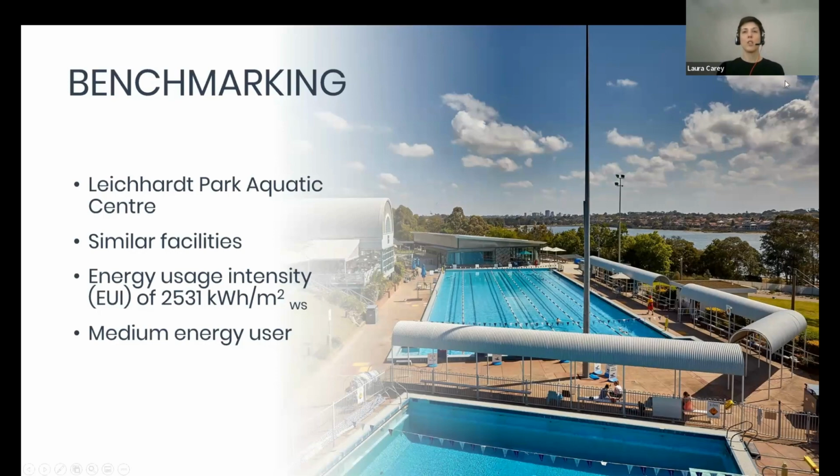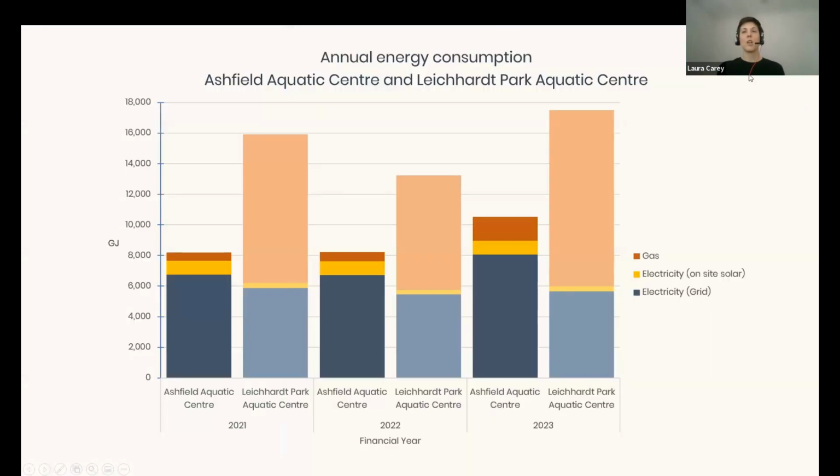If we compare the energy use at that centre to Ashfield, which I've done on this graph, you can see that Ashfield, being almost entirely electric, is using just a little bit more than half of the energy compared to Leichhardt Park Aquatic Centre. I've included the on-site solar in this table because I didn't want the fact that Ashfield has a large solar array to skew its relative energy efficiency. So from that point of view, I think it's fair to say that it's quite efficient considering.